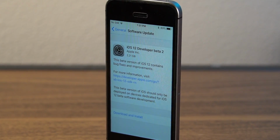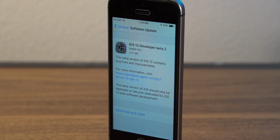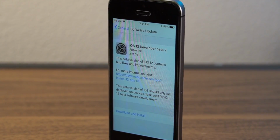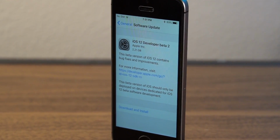iOS 12 is coming later this year. That's going to improve performance across the board. So if you're worried about speed, I wouldn't be, and it seems like Apple's going to be supporting this device for at least an extra year, so that's always a plus.